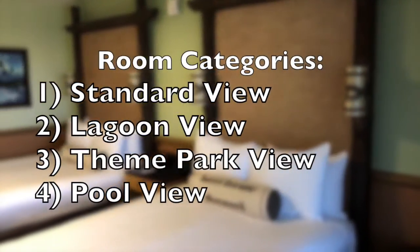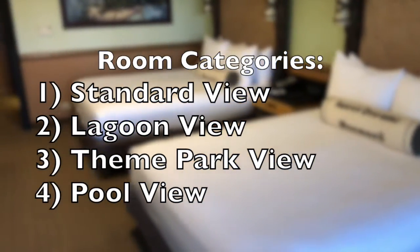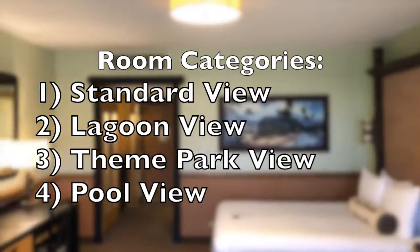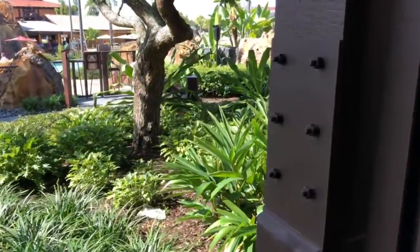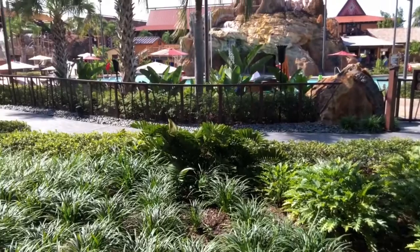There are 4 different categories of rooms available at the Polynesian. There's the standard view, the lagoon view. The theme park view, which obviously is amazing, looking over the theme park. And then there is the pool or marina view, which is what we had, and it was awesome because it was steps away from the lava pool, which was really nice. We loved it.